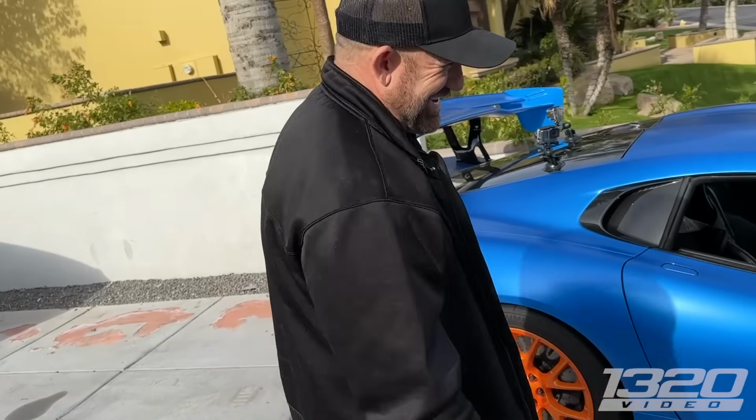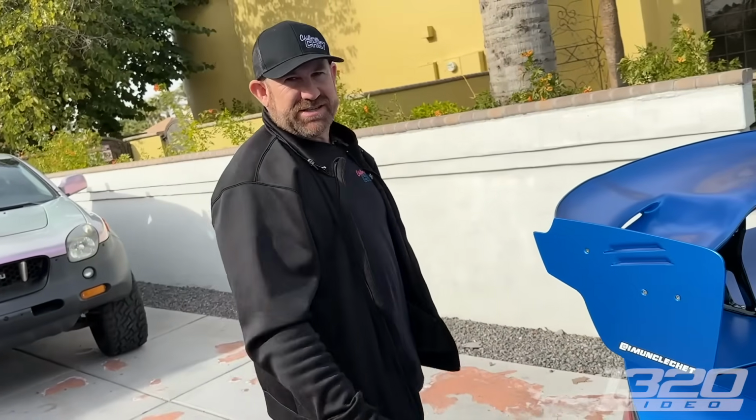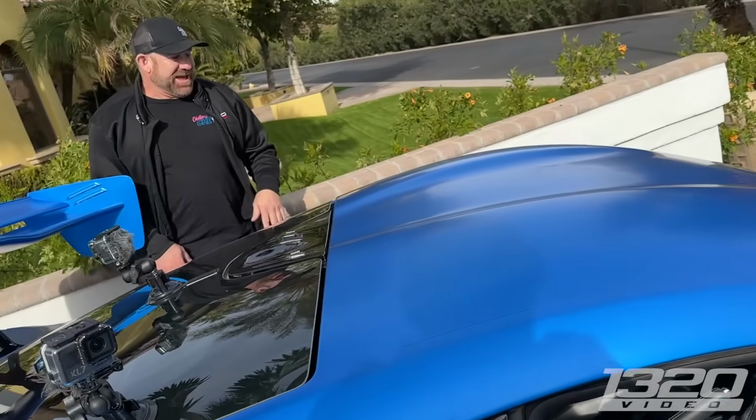Okay. Time to hop in the Viper. And honestly, a lot of people wouldn't think it's the Viper over the Porsche, but it's the Viper. All right. They're not making them anymore, and you're gonna see why. We're gonna see why they don't make them anymore.